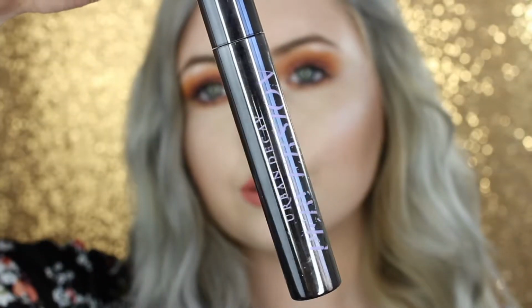Alright, so now I'm going to go in with my favorite mascara. This is the Urban Decay Perversion mascara, and of course just put this on my top and bottom lashes.